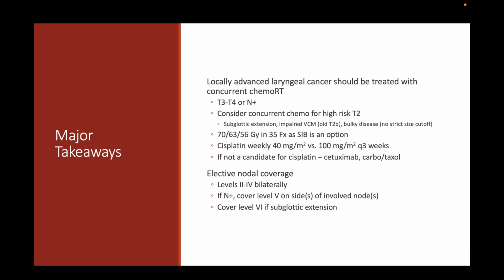And then remember, in terms of elective nodal coverage, so levels 2 through 4, we typically cover bilaterally. If they are node positive, we try to cover level 5 at least on the side of the involved nodes. And if there is subglottic extension or if it's a subglottic primary, then we cover the level 6 Delphian nodes as well.